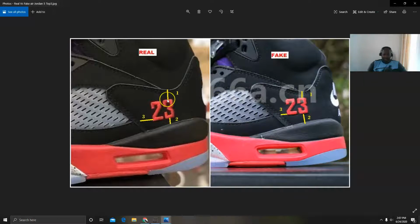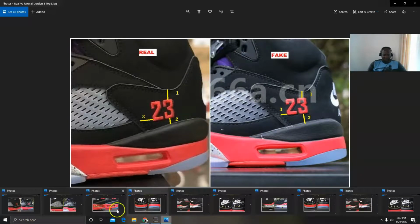Again, this gap here between the top of the edge and the 23 on the authentic is wider, on the fake one is smaller. You can zero in on this and then look at it. Just look at the position of the 23. It's just off. And also, I wanted to mention the back of the shoe itself. This is kind of inclined and there's a little curve here. You don't see that on the fake one. Okay. Now let's go on to the next picture.